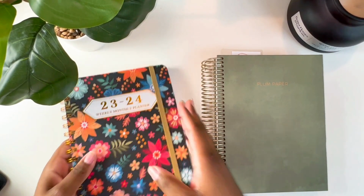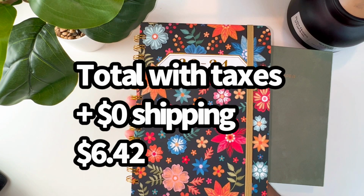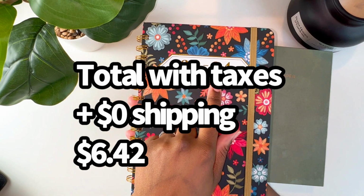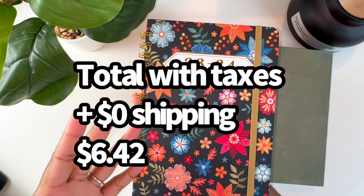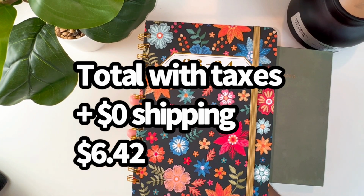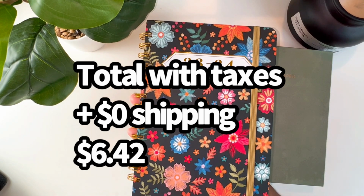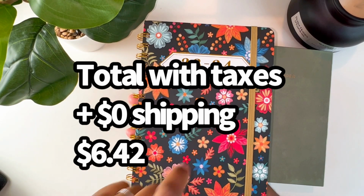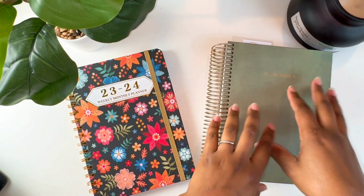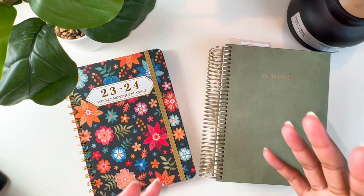Now over here, our cheapest planner. So this planner I got off of Amazon. It retails for about $8.59. But because it's a yearly planner and the year is more than halfway over, it was on sale. So I got this for about $5 with shipping. I have Amazon Prime, so shipping was free and taxes were like a couple of cents. So it was just a little over $5, right under $6 for this planner. So $6 versus like 85, 86 bucks is a huge difference. So let's see if it's even worth it.